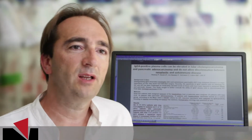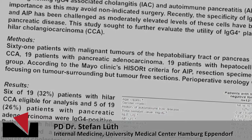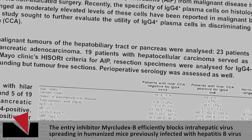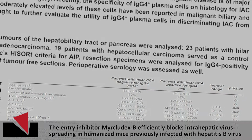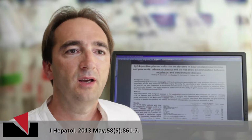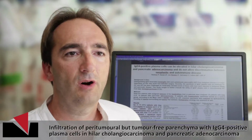Distinguishing malignant from benign autoimmune disease is of clinical importance. While we treat patients with benign autoimmune disease, usually by immunosuppressive treatment, we often consider surgery in patients with malignant disease. In this study, we investigated a marker of autoimmune disease, such as IgG4 positive plasma cells, in the tumor surrounding of malignant cancer of the biliary tree and of the pancreas.